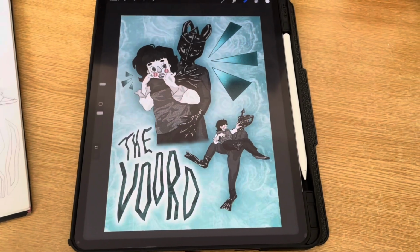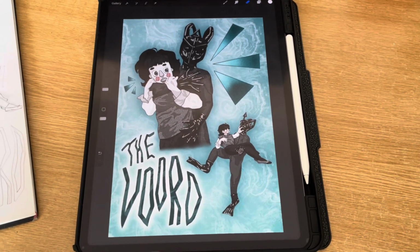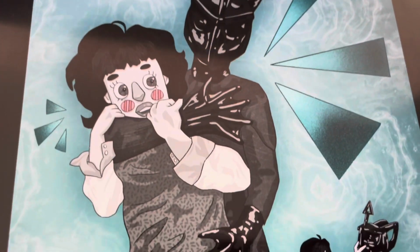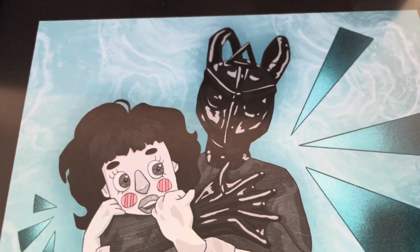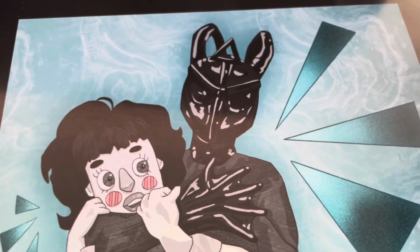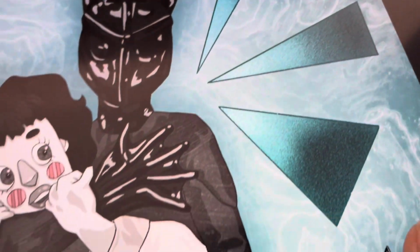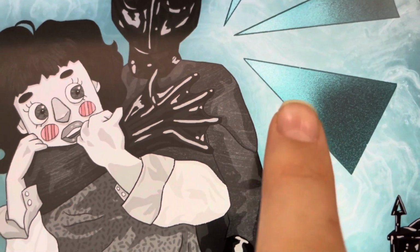So I finished the board drawing. This is what it looks like. I really like how it turned out. I experimented with texture brushes a bit more in this, which has been fun. I used a wood-like, watery brush in the background, and then I used a bit of a spray brush in some bits like here.